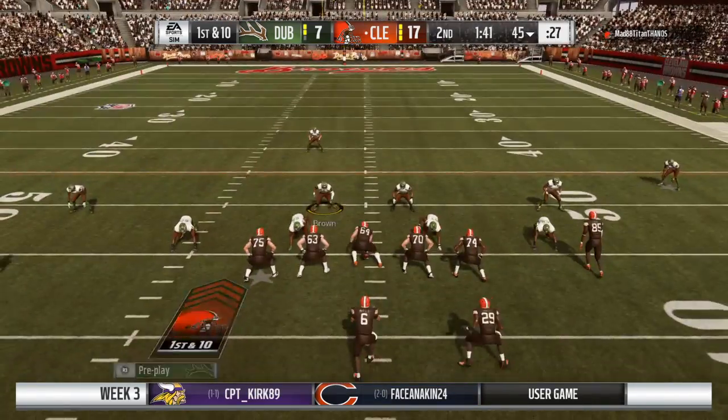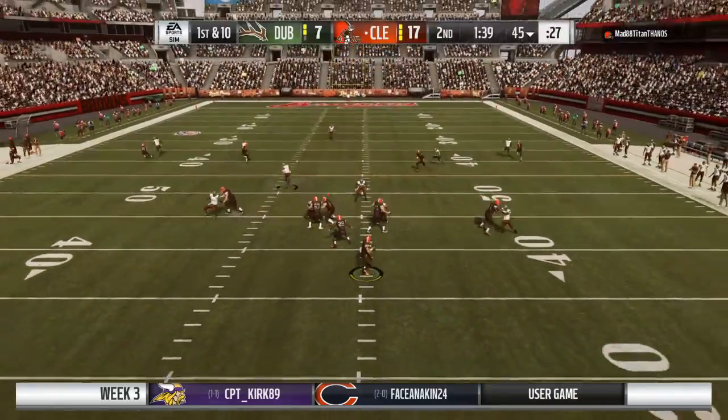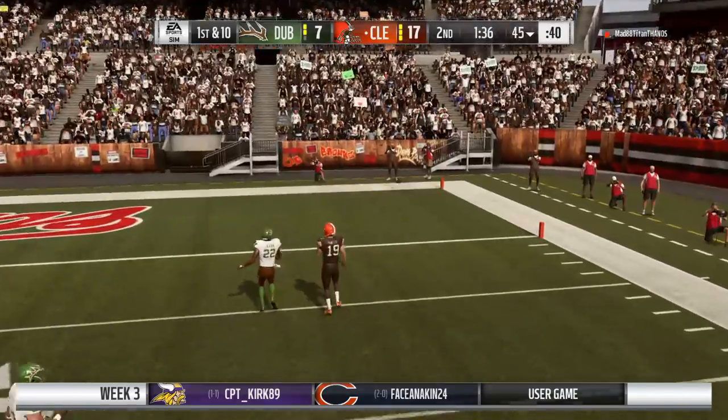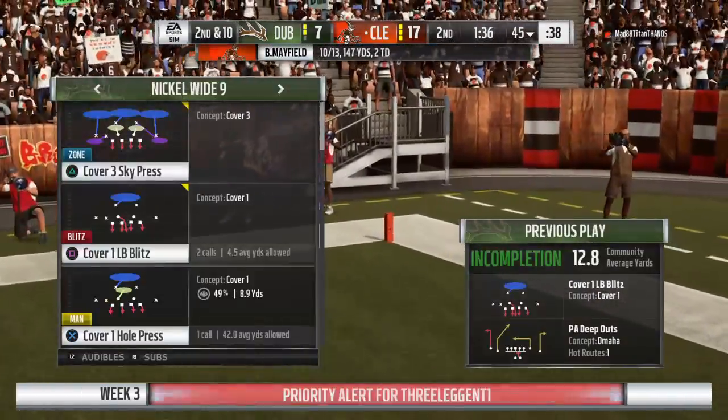Detroit! All right, here we go. They go play action here on first down. He's going to wind up and air it out. So they took a shot on first down, but couldn't connect.